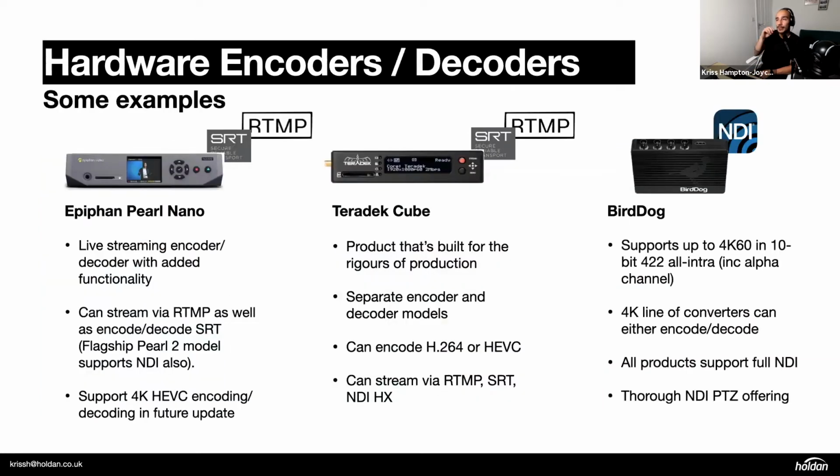Okay, so I promise we won't do everything on these slides. We will get to looking at some products physically and having a bit of a demo. But here are some examples of some encoders, decoders. I've picked a couple of different brands here just to show you the flavor of options that are out there.